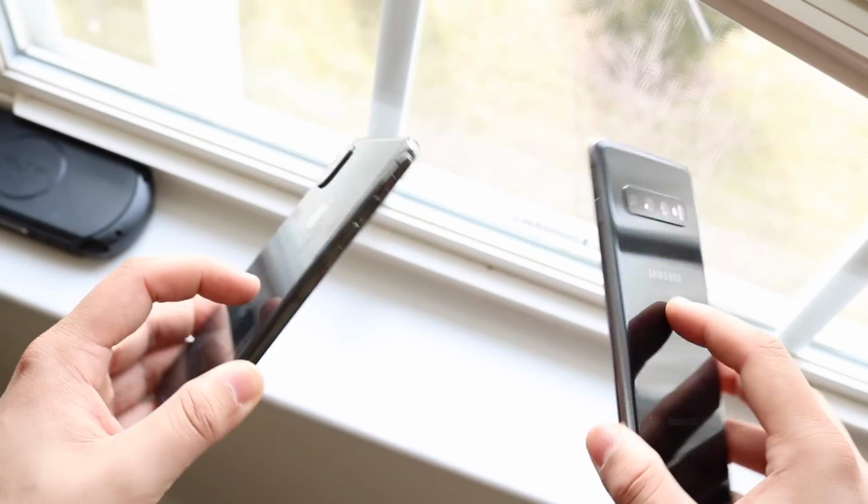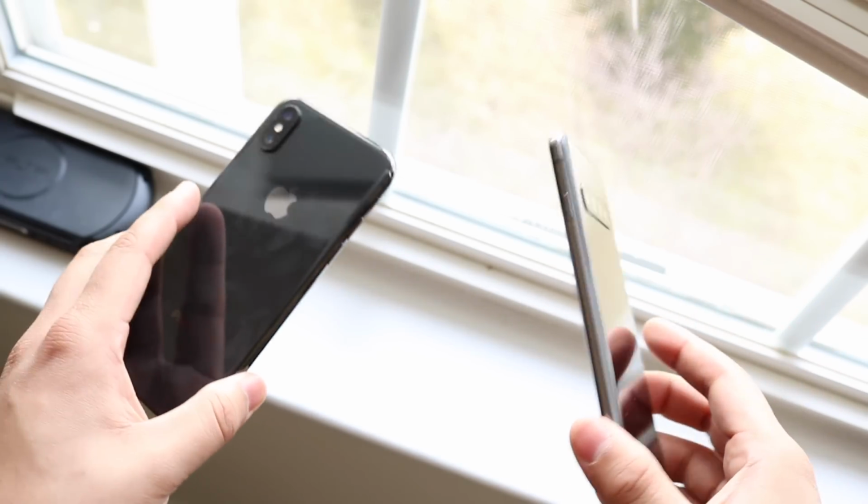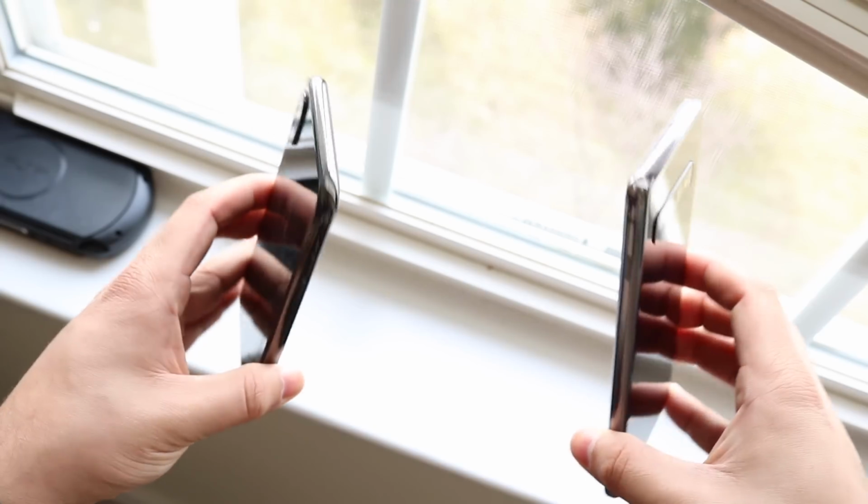And I've been doing a lot of these ones. I recently compared the iPhone XR to the Galaxy S10 and also the 6S Plus to the Galaxy S10. If you want to see those videos, you can go back to the channel.